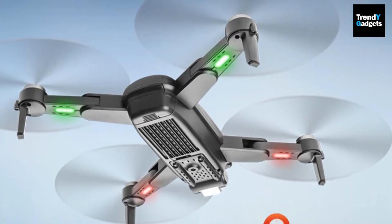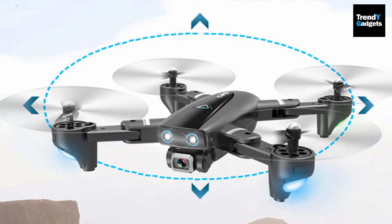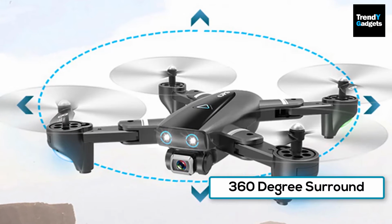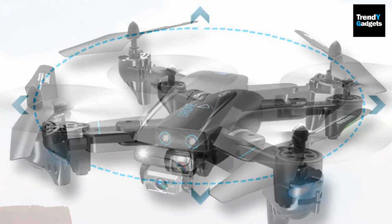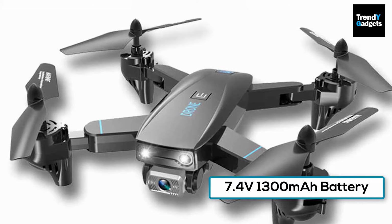Image following, auto follow, your lazy man follows the clapper artifact. Pointing route flight fly where you mean. Circling flight 360-degree surround flight shooting. Speed switching, adjust according to the environment. 20-minute long endurance, 7.4 volts 1300 mAh lithium battery.